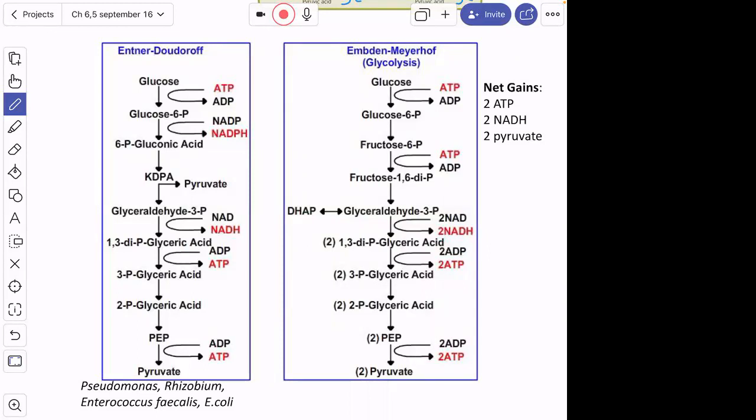So I mentioned that there are some bacteria that are not able to do glycolysis. I think it's this enzyme that works right here that some bacteria are missing. So they actually do an alternative pathway to glycolysis. It's called the Entner-Doudoroff pathway. And that's a little bit confusing because it sounds like Embden-Meyerhof, but again, this is a separate pathway.